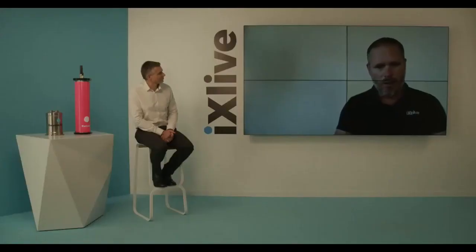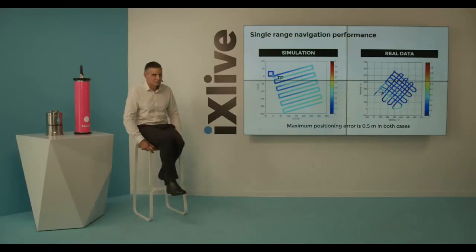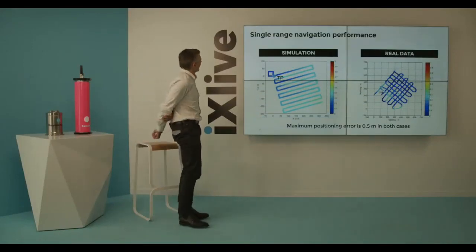So to give an overview of the performance, I would summarize by saying that with a single transponder, you can get 50 centimeters accuracy. By adding a transponder, so by navigating with two transponders, you can reach 20, 30 centimeters. And with three or more transponders, then you get pure LBL positioning accuracy, which is around 10 centimeters. So I think you will see a graphic on the screen showing the performance that we can get.